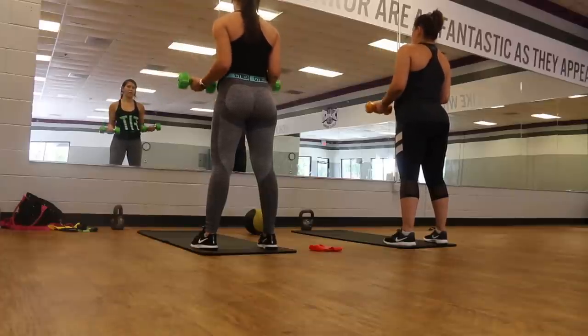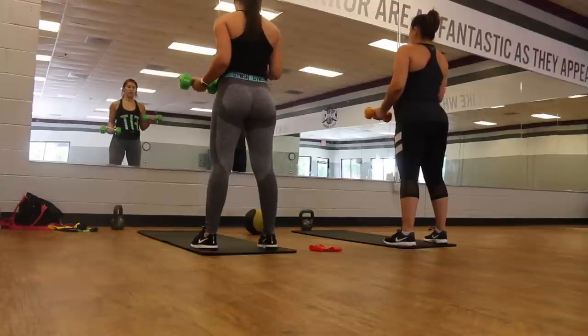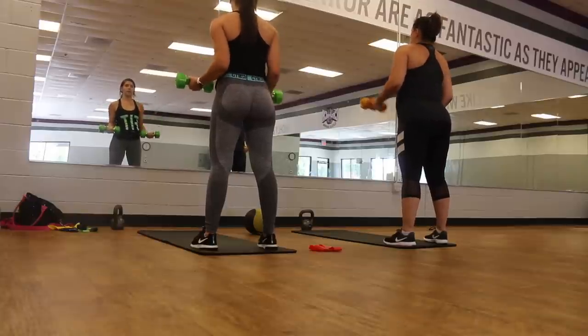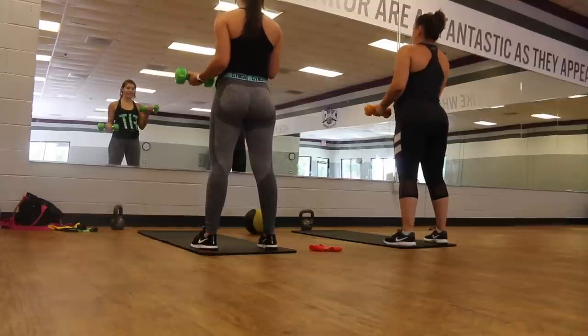So I didn't do any cardio in the beginning. I really just focused on full body circuit training. A lot of it was core focused. Like I said, a lot of jumping jacks, burpees, jump squats, stuff like that. So I really recommend that type of training to a beginner because I have been there and done that.